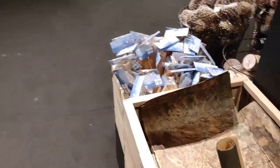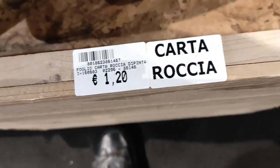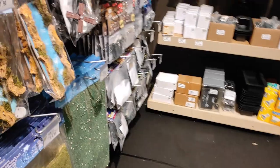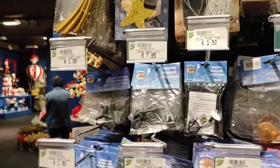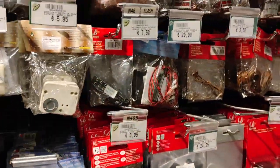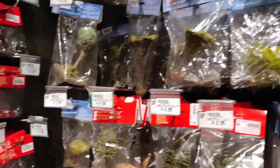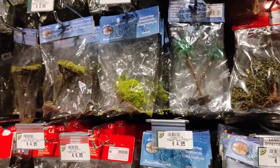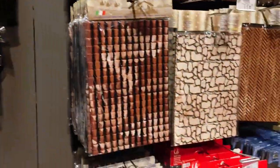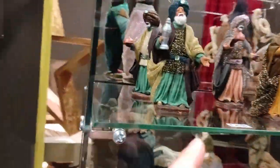Rock paper, guys, that is so common in Europe, in Italy too. Rock paper, guys. Yeah. But I don't like this brand here, so I prefer the other one I found in the other Christmas department store I generally visit. Some lights, some props for creating nativity cribs. Those are masterpieces, I already told you.